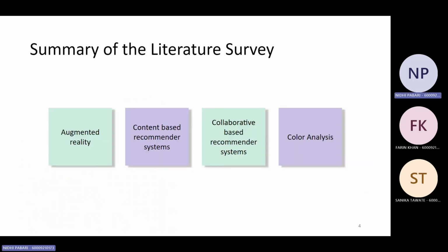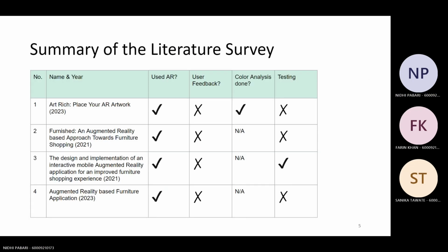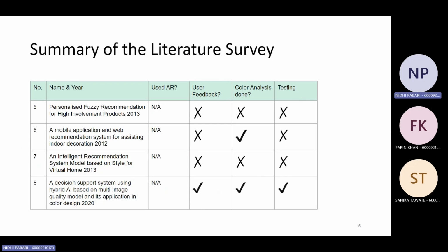Summary of the literature survey. We have found research papers in four main domains: augmented reality, content based recommender system, collaborative based recommender system, and color analysis. From these research papers, we have seen whether they have used AR or not, whether user feedback is considered, if color analysis is done, and whether testing is done or not.